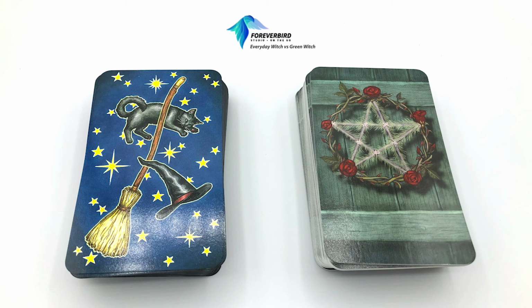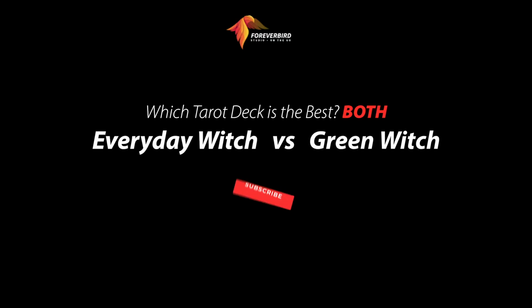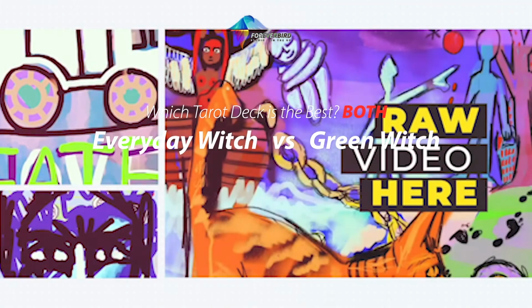So I'm curious, which one would you like to buy, one or the other? And why? I don't know. My answer is going to be the same for every single one of these reviews. When it comes to which tarot deck is best, I'm going to say both. Why not go with both? Use them together. They pair so nicely.